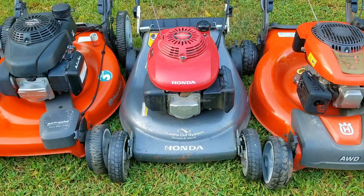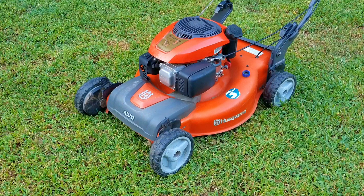So if you want a good self-propel mower, I would recommend any rear-wheel drive mower, but if you want to be pulled around by your mower, consider getting an all-wheel drive mower and a hoverboard and let it do all the work for you.